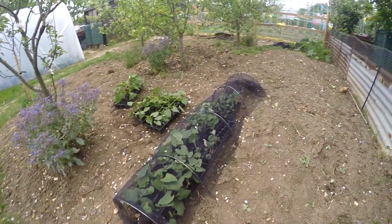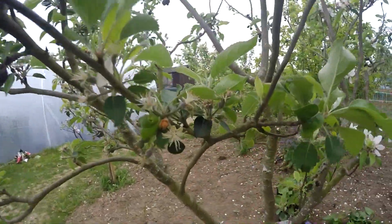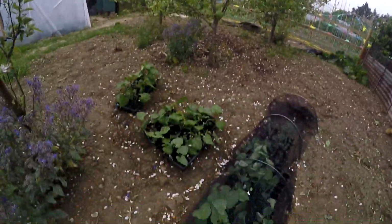And over here we've got the surplus runner beans under the nets. We've got an unidentified eating apple here, which again looks to have nice fruit coming on, and this one has smelt quite nice while it's been flowering. Lots of runner beans there, sprout plants, cauliflower plants under there.